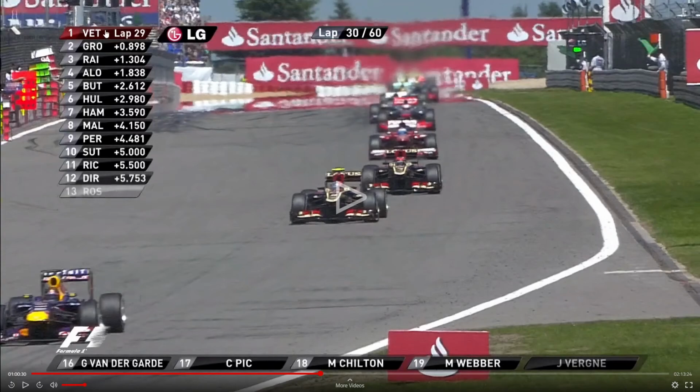Vettel, having completed 29 laps, so they say it's now on lap 30. Grosjean, this is the time difference. Raikkonen, half a second back from Grosjean. Alonso, a further half a second back. Button, less than a second back. Hülkenberg, half a second back. Hamilton, about half a second. This is what happens. Nose to tail with about half a second between each competitor. This is what happens on a Formula One restart.